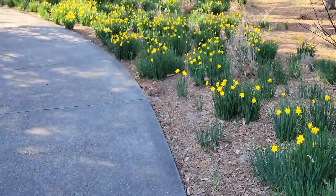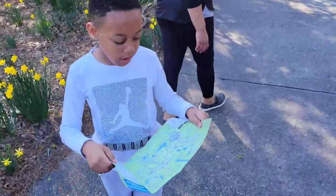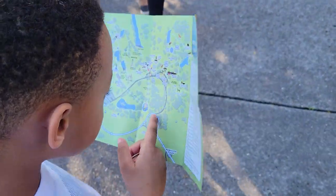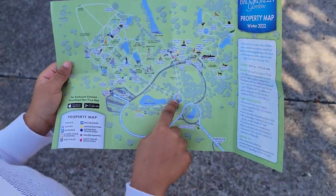Follow the yellow brick road. Really? Where are we at, Canardo? Okay, so you have the map. I think we are right here. We're right there? Okay.